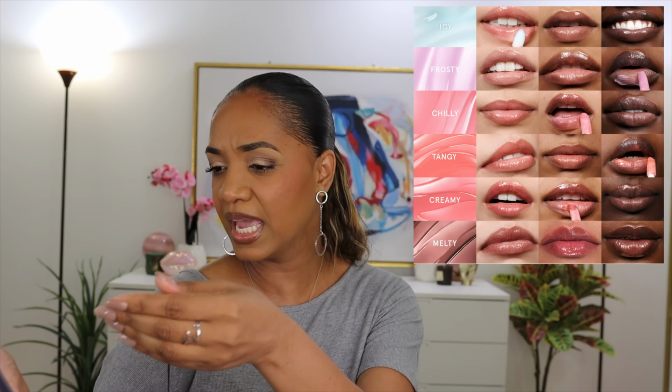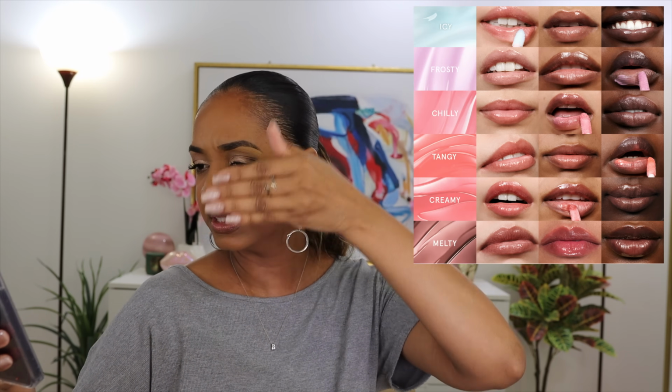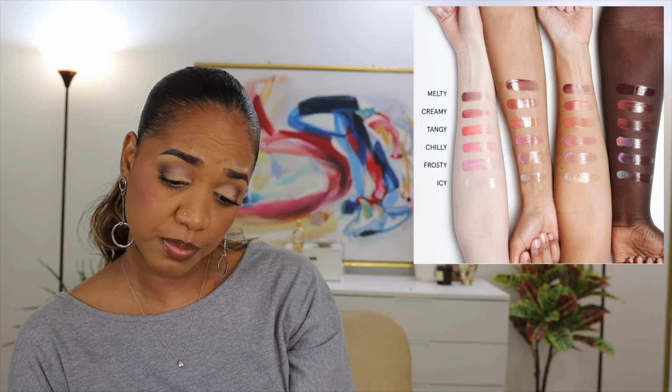So to me, it's like, why did you do all of these shades? Like tangy, creamy, and chilly. Those 3 shades in the middle. Those could have been consolidated into one, because they're sheer, right? So why are we doing so many shades? But whatever. I am not, like I said, interested in another gloss, another balm. I'm not doing it. I'm not.